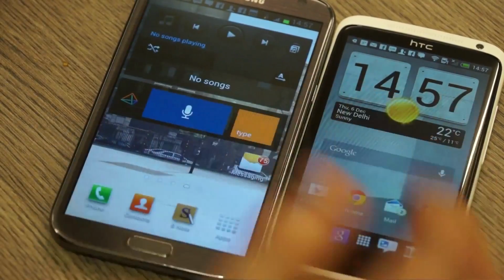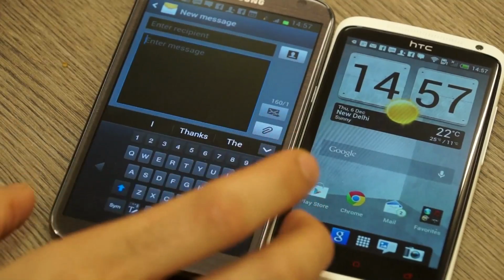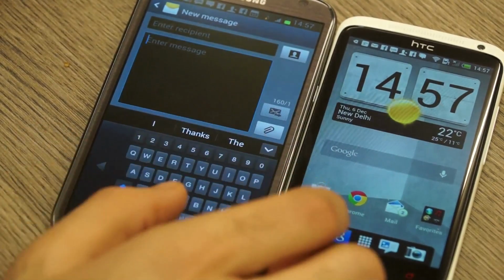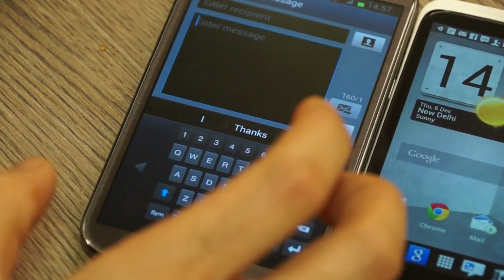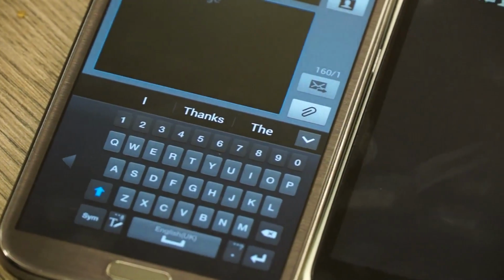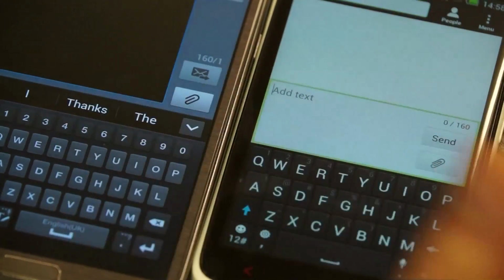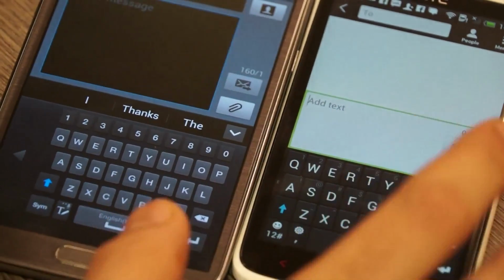Some of the things that you would like to know: if I quickly jump into messaging on the Galaxy Note 2, you'll see that we have a sideways keyboard. So this is a single hand input keyboard. If you're using one hand, the keyboard shifts to the left or right depending on what hand you're using, so that you can easily type on the large screen of the Galaxy Note 2. Whereas on this you have the standard HTC keyboard, which is fairly easy to use, with no issues at all.